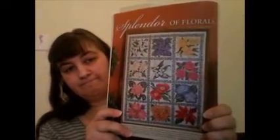This blender of florals, this one's kind of nice. And like I said, these aren't all of the patterns, but I just want to show you a couple of the nicer ones that I liked. I think that's it. Advertisements, yeah, that's going to be in that one. Not much. Don't know if I'll ever actually stitch anything or not. It remains to be seen.